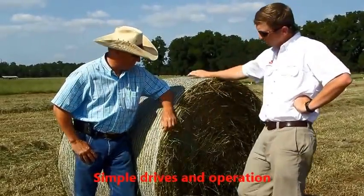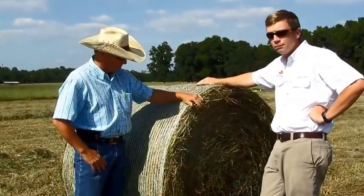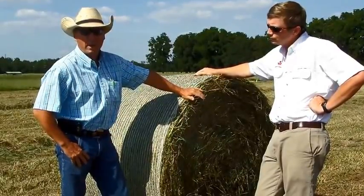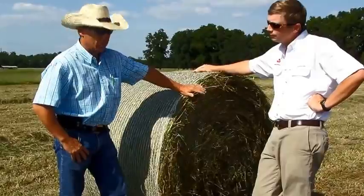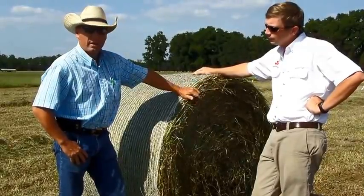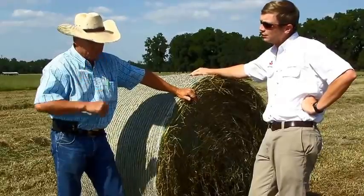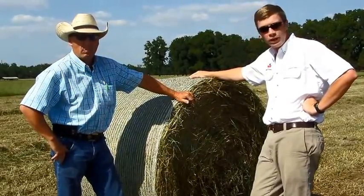Density of these bales is very good. The weight of these bales, we're very happy with these. This particular bale here probably weighs about 1,400 pounds. We're wrapping wet hay, so it fits exactly what we want to have in the end product. You guys probably just cut this field about 2 hours ago. Exactly. So they're literally almost running right behind the mower.